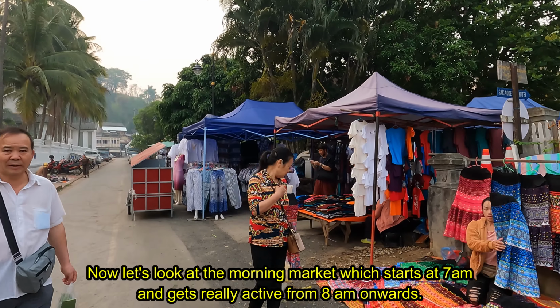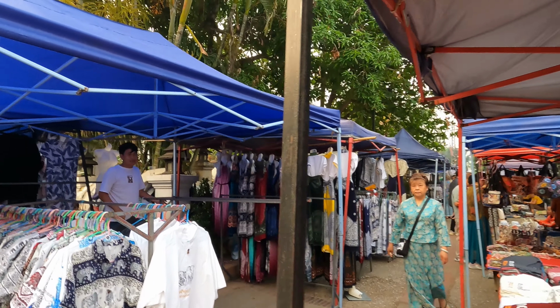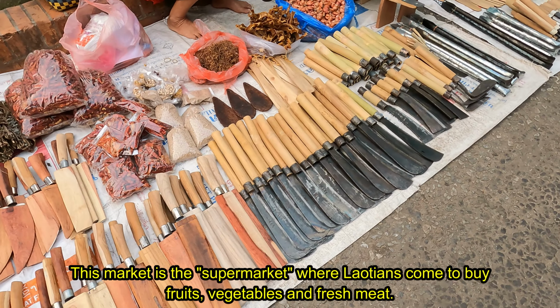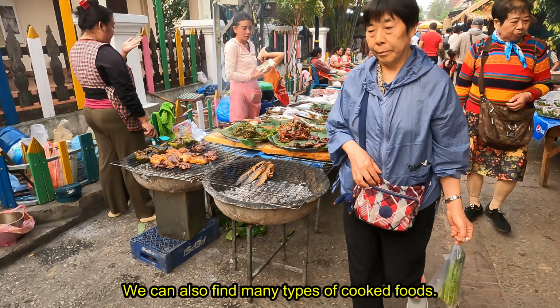Now let's look at the morning market, which starts at 7 a.m. and gets really active from 8 a.m. onwards. This market is the supermarket where Laotians come to buy fruits, vegetables, and fresh meat. We can also find many types of cooked foods.